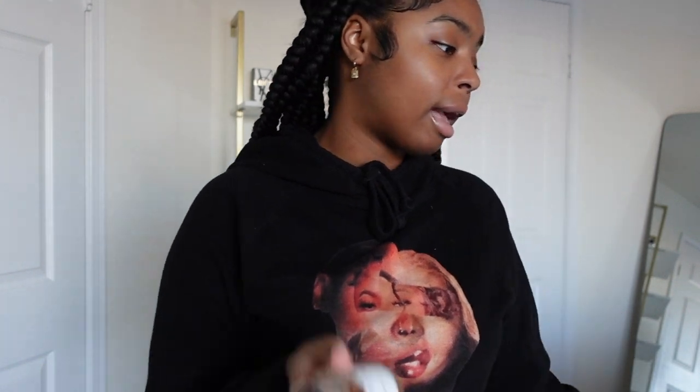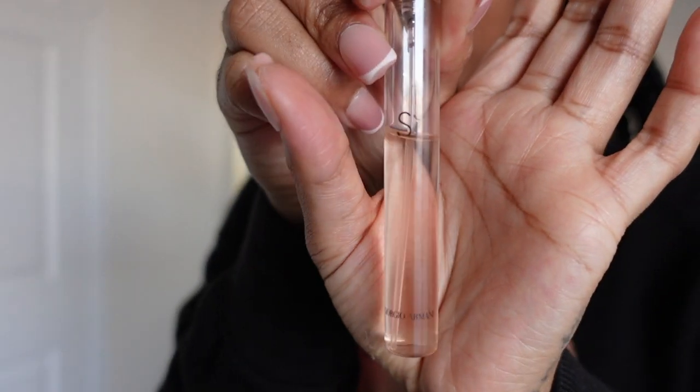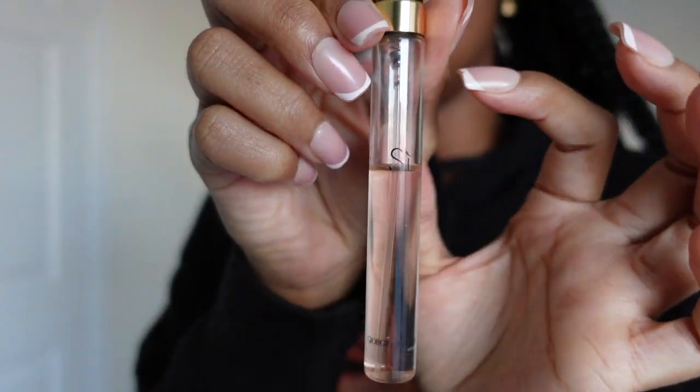Now Spicy Orchid, I can't wear this by itself. I've been wearing it with C by Giorgio Armani, and that's the next perfume I'm gonna get. I only have that in the spray. Where is it? Let me go find it for y'all real quick. So this is what it looks like. C, Giorgio Armani. I just got that spray bottle. It's almost like halfway gone, y'all.